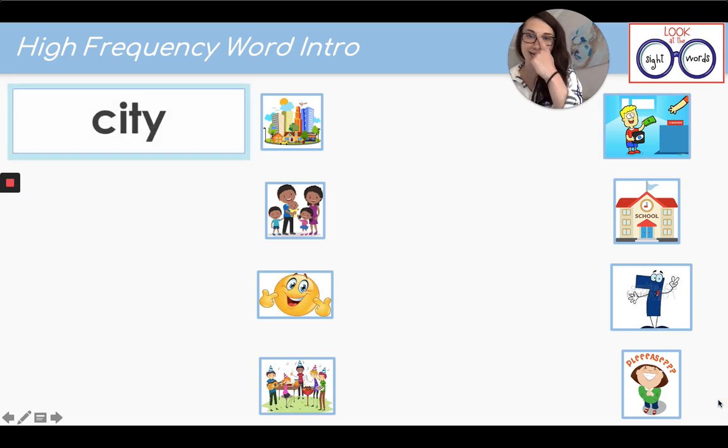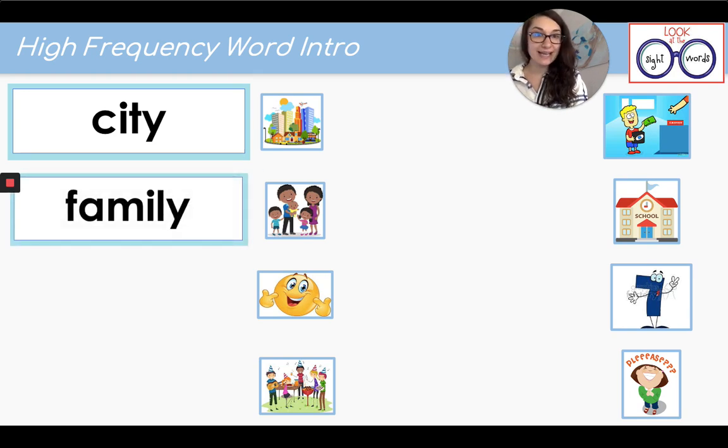Our first word is city. Can you guys say city? Good job. Now let's spell city together. C-I-T-Y. What is the word? Good, city. A city, like Memphis, is a place with a lot of buildings and houses where lots of people live and work. Our next word is family.